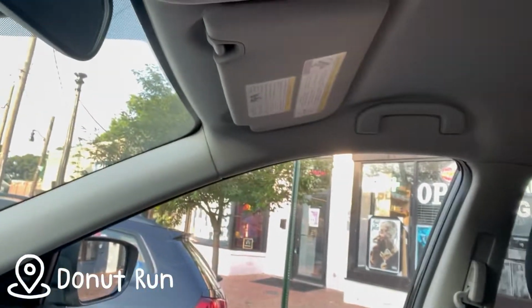I'm at my favorite spot. I don't know if you can see it, but it's right there. I'm gonna get at least 2 or 3 donuts for myself. It's like a 45-minute drive from my house, so it's a hike, not even gonna lie. But I got here safe. Thank you, God. Oh, let me turn on the radio.